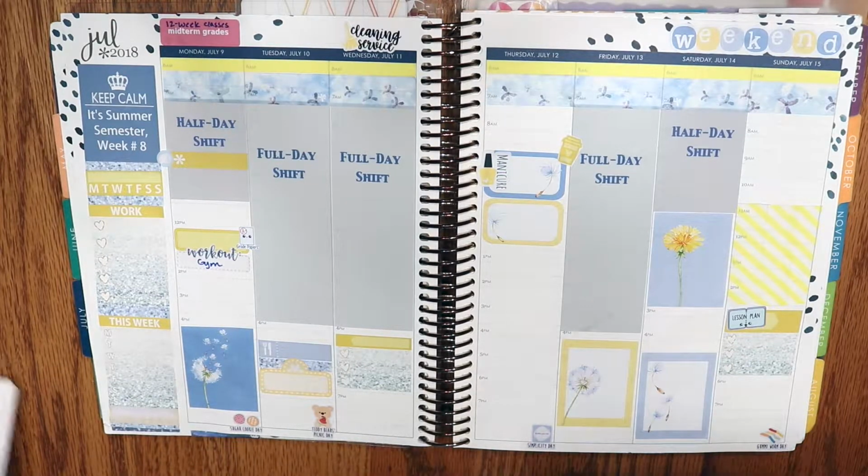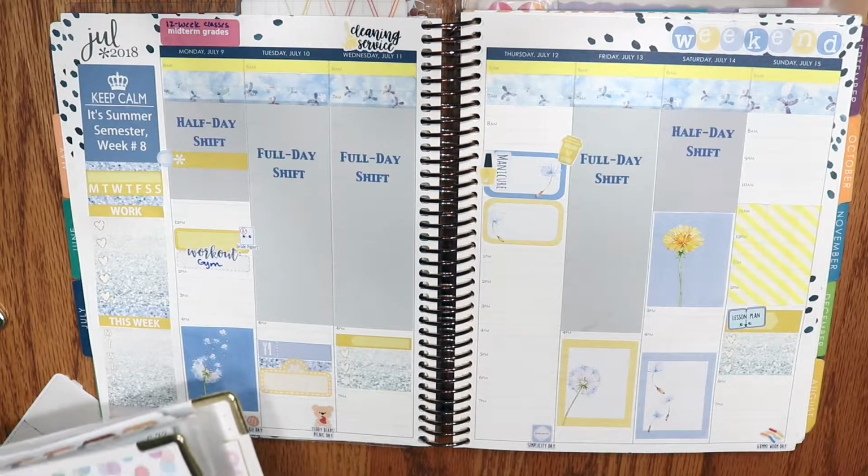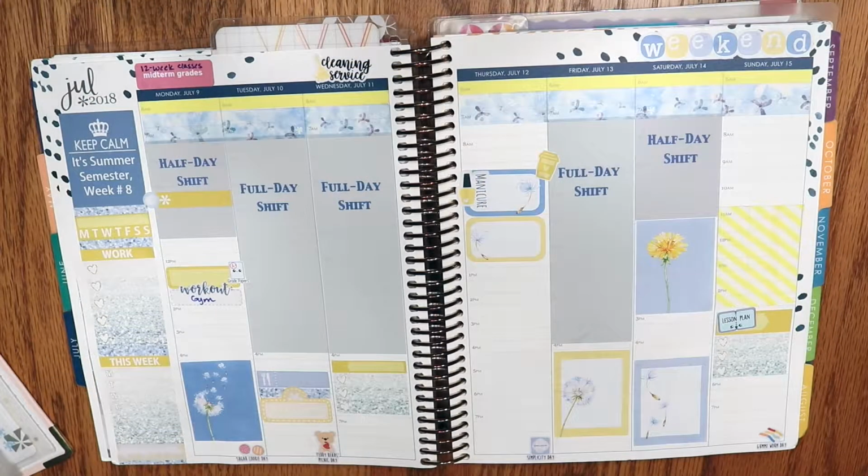I have not forgotten that I promised you guys a walkthrough of my sticker organization system. It's coming, I promise. It's just, I haven't yet. I'm sorry. Okay, I am back. I had to look for something and then deal with the situation.